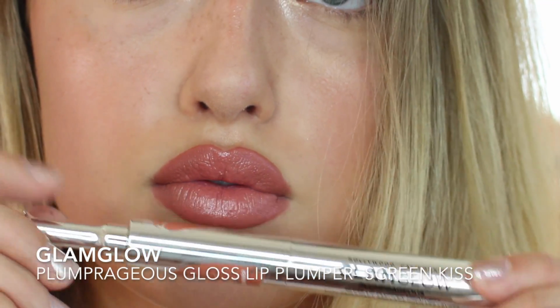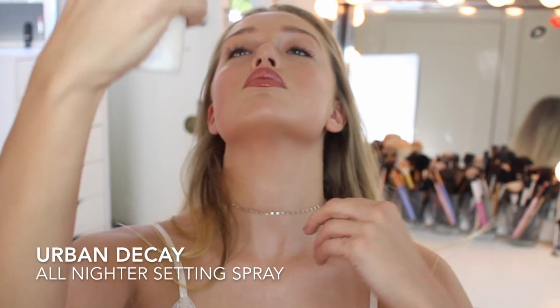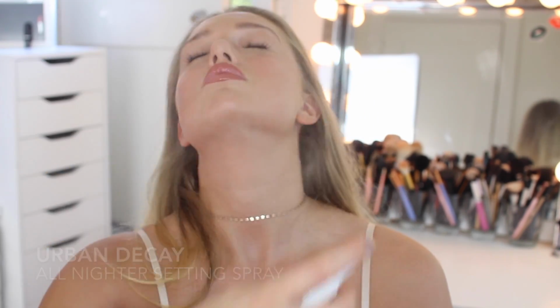So this is the GLAMGLOW PLUMPERAGEOUS Gloss Lip Plumper. What are these names? Okay, so this is like a lip plumper, and it's kind of like a beige kind of tone. I like it because it kind of tingles your lips. Some people might not like that. Some people may like it. Anyways, I'm putting that on top. I just wanted to put this on top to give a very glossy look. And then next, I'm going to be using the Urban Decay All Nighter Setting Spray, and the look is done!